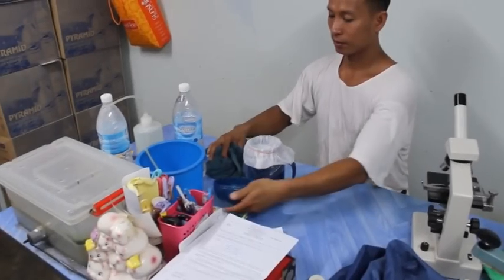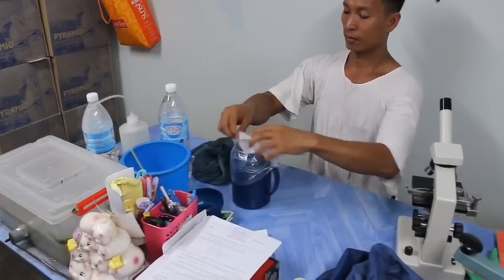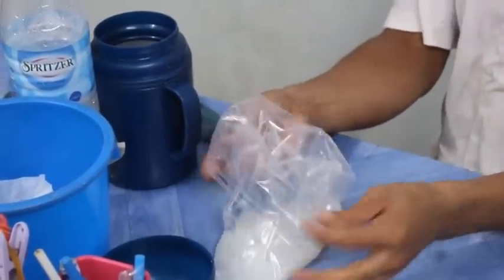The collection of sperm will be handled carefully by the farmer. Each collection can be inseminated into 15 female pigs called sow.